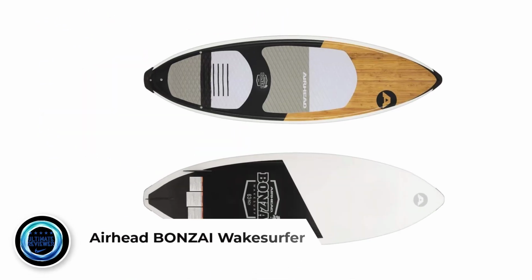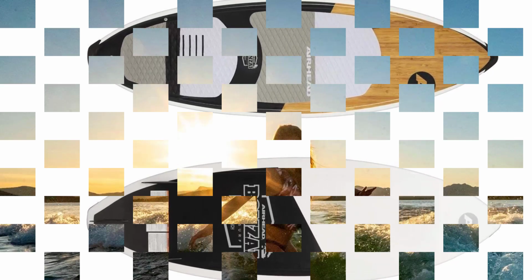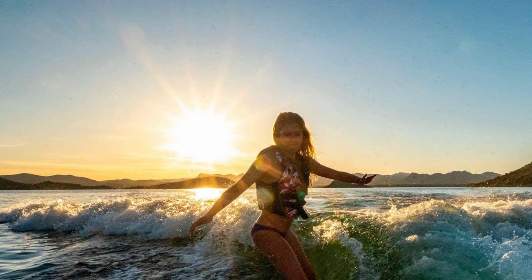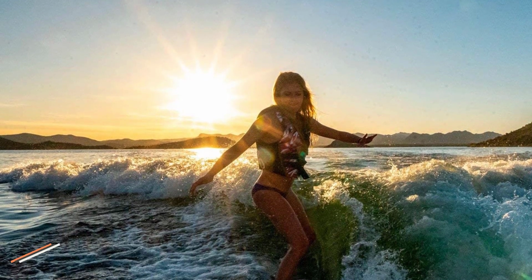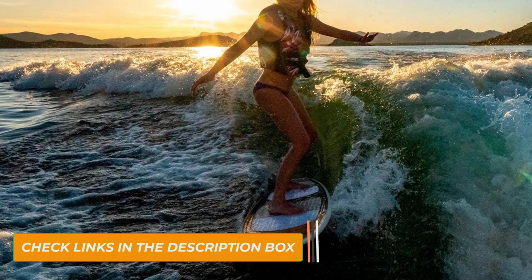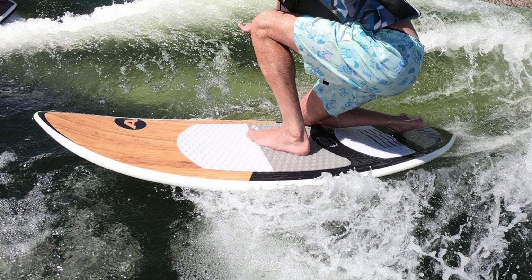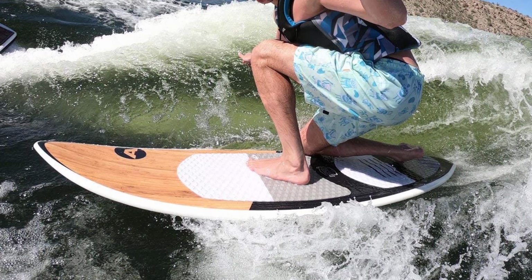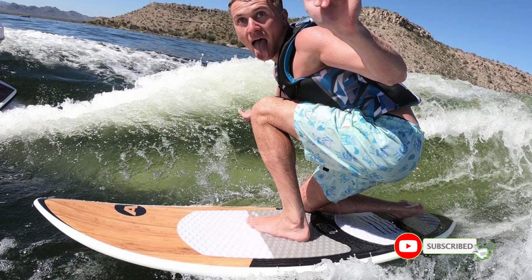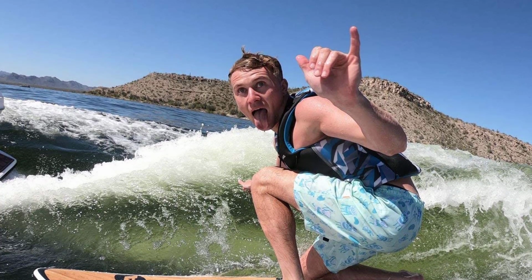Number 4. Airhead Bonsai Wakesurfer. Being a skim-style board, Airhead's fishboard is more geared towards riders who have more experience in this sport. While the board features a full shape with a fishtail setup which is forgiving to beginners, allowing someone with less skill to start on the board, it isn't built for those who have never done any water sports. The skim style is generally built for expert riders looking to push the limits and try more stunts while on the water. This top-rated board from Airhead also features superior speed due to the pin-shaped 2.5-inch rocker.